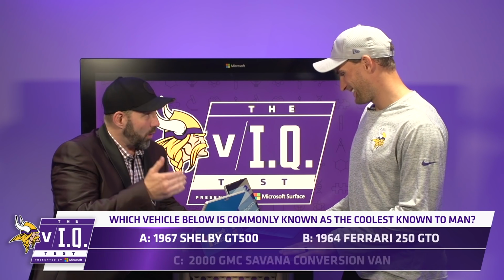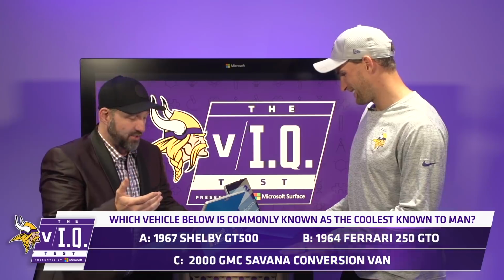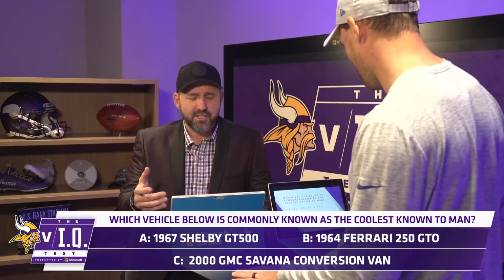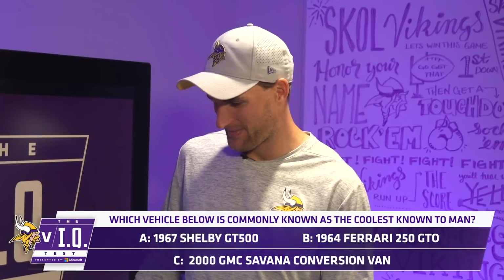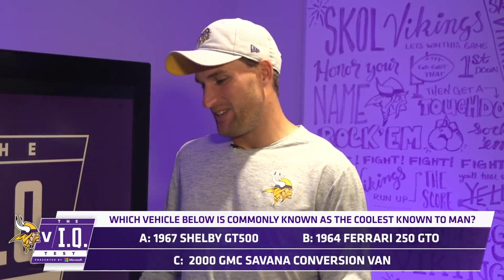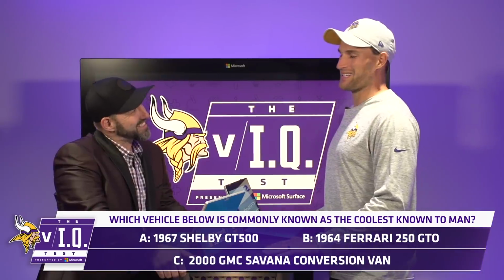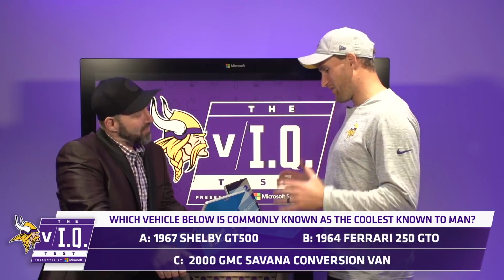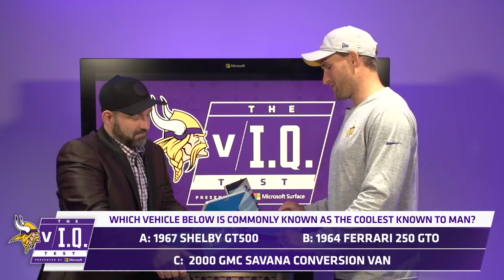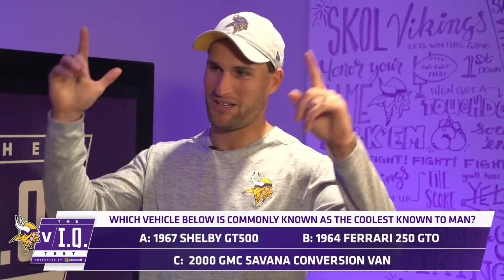Which vehicle below is commonly known as the coolest known to man? Is it a 1967 Shelby GT 500, the 1964 Ferrari 250 GTO, or a 2000 GMC Savannah conversion van? A and B are pretty cool, but I have a slight bias. I'm the owner of C, and so I got to say that it is awfully cool to be the owner of a 2000 GMC Savannah conversion van. When you start to think about the amount of legroom in those bucket seats, the fold-down TV, they got mood lighting in the ceiling. Right.